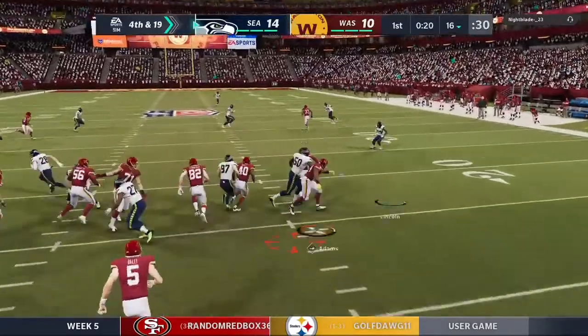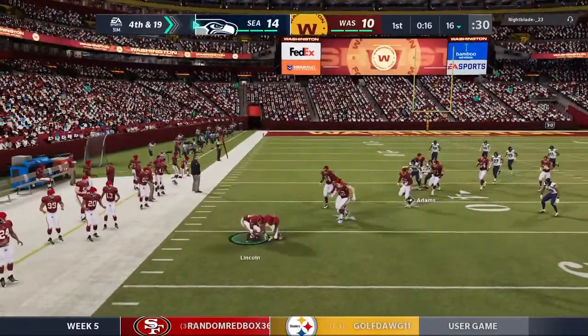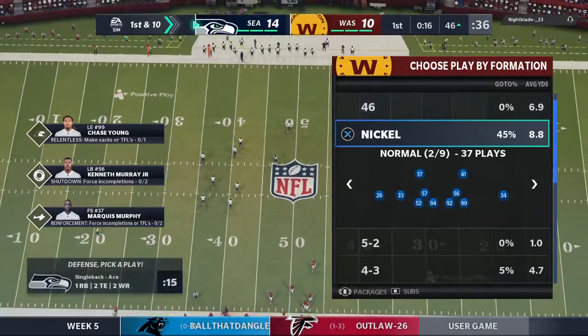And the punter Bailey on now as he sends this one away. And this ball is going to be touched down just shy of midfield. First and 10 at the 46-yard line.